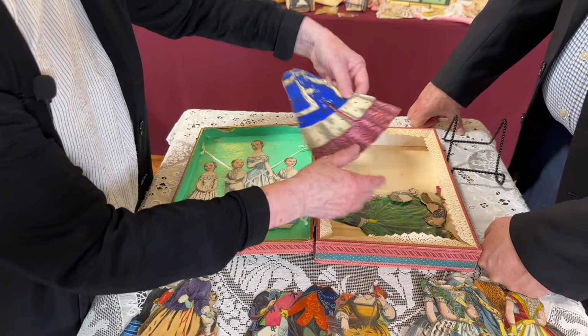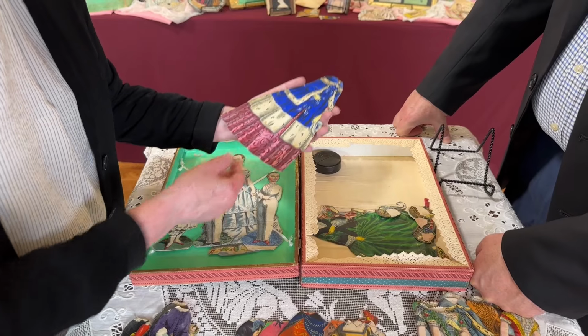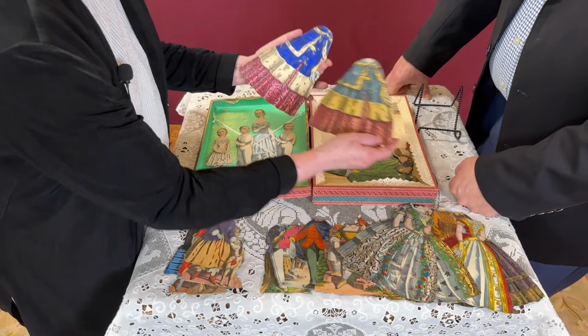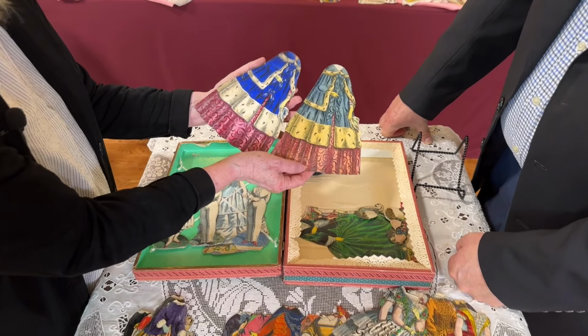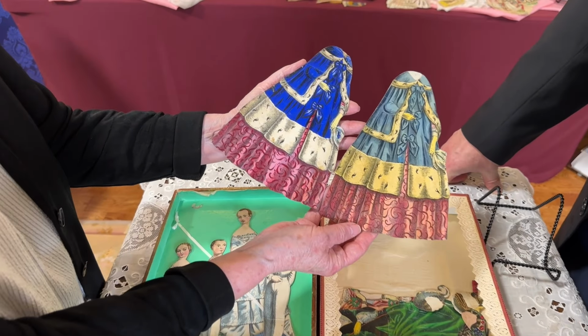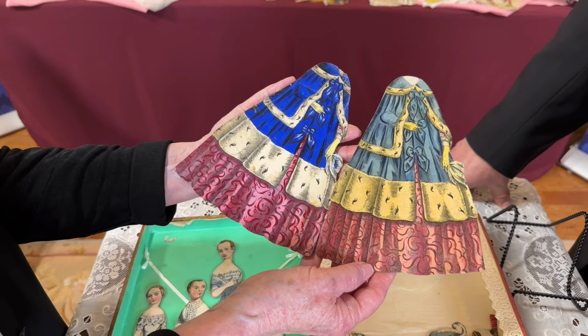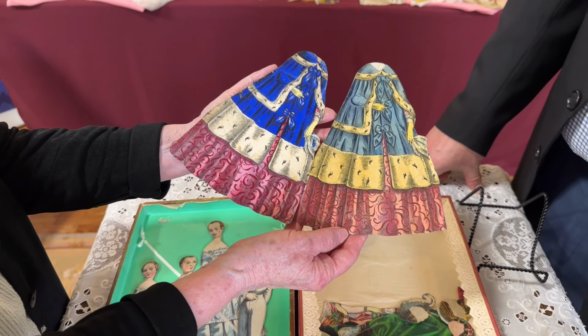She has two ermine cloaks. Well, let's see. She does. She has two ermine cloaks. Yeah. That's pretty spectacular. But there weren't two moms, so they just had double for some reason. Yeah.